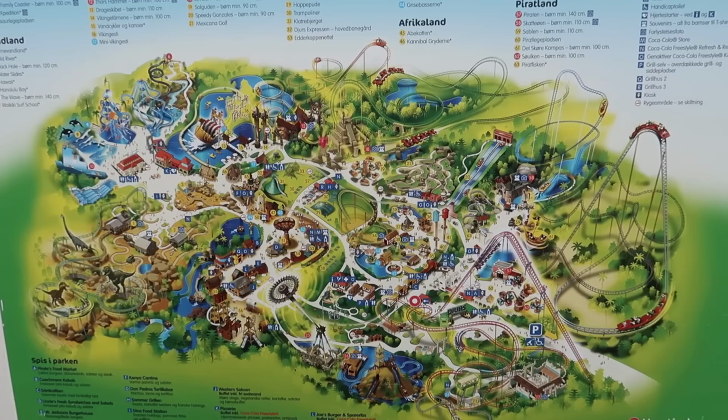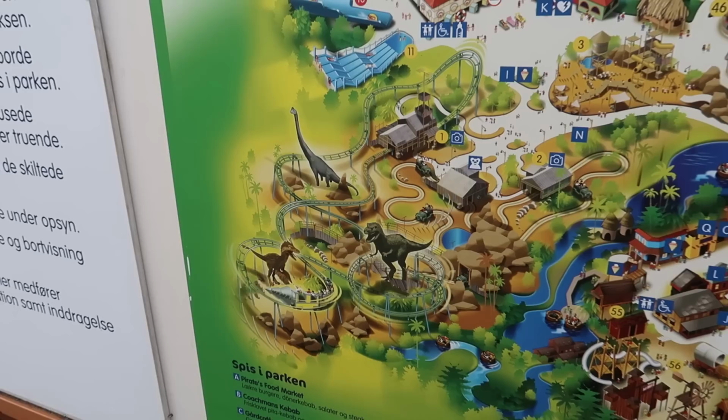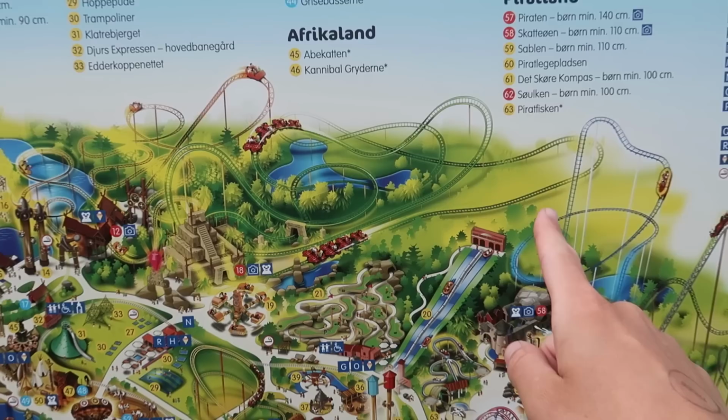Down here at the left you've got the new dinosaur area that's new for 2022. I mean, it's all new for us, but looking forward to that. It's got a Mack powered coaster. Down here at the back, I've heard a lot about this Juvelen, which is actually an Intamin family launch coaster. Can't wait for that. There's a Mack water coaster just over here as well.